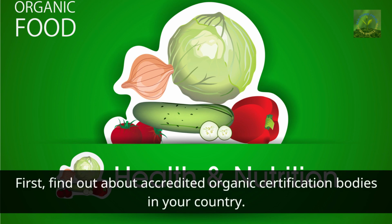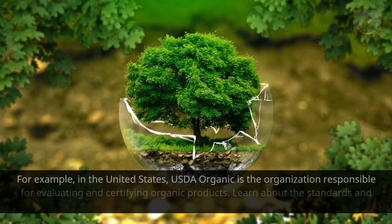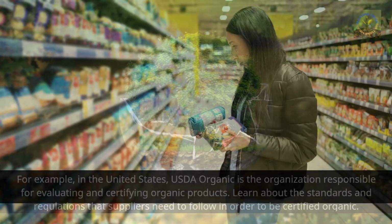First, find out about accredited organic certification bodies in your country. For example, in the United States, USDA Organic is the organization responsible for evaluating and certifying organic products. Learn about the standards and regulations that suppliers need to follow in order to be certified organic.